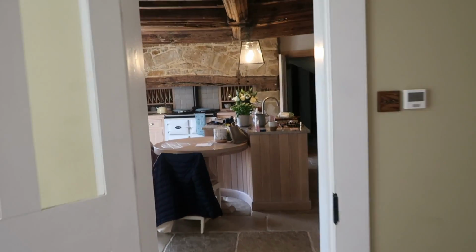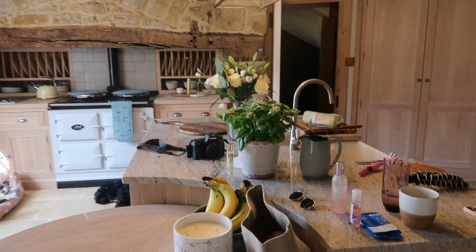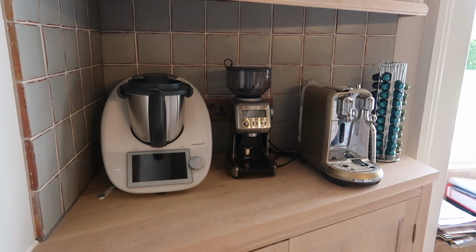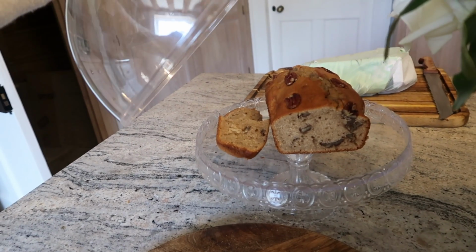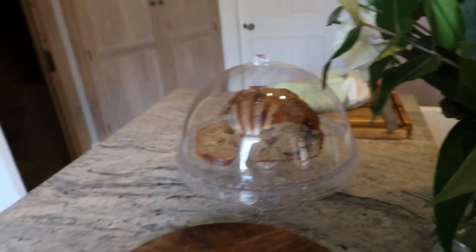So more excitingly, let me show you how the kitchen is currently looking. Again, it's not that tidy on the island here, but it will be soon. I'm going to have a little scuttle around and tidy. But we've got the Thermomix and coffee station set up over here, and I already used the Thermomix yesterday to make a loaf of banana, walnut and pecan bread. I just had half a slice. You can see I've started nibbling with my morning coffee, and that was really lovely.